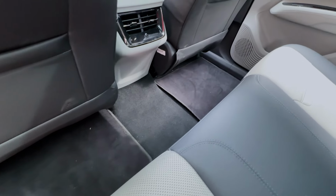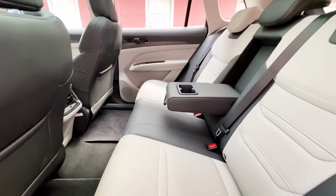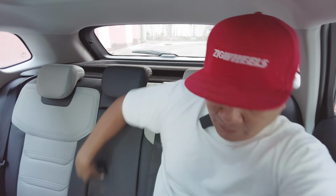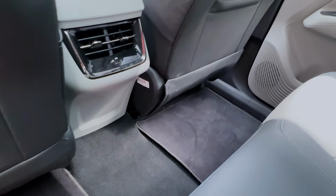The bench seats aren't really curved and contoured. They are soft and comfortable. Plus, you do have a center armrest with cup holders right here. One complaint about the rear though is that you have a solitary USB-A port right there underneath the two AC vents.